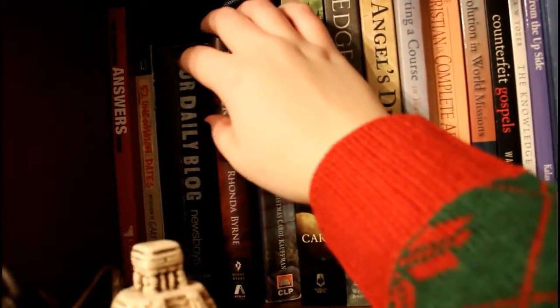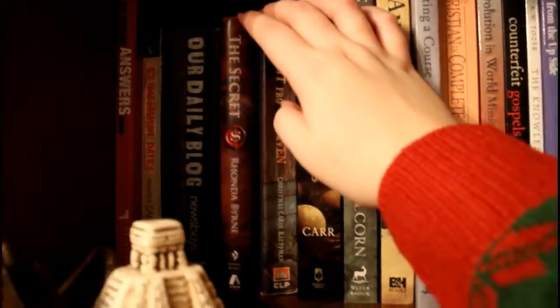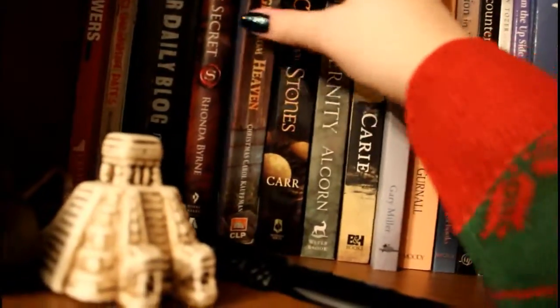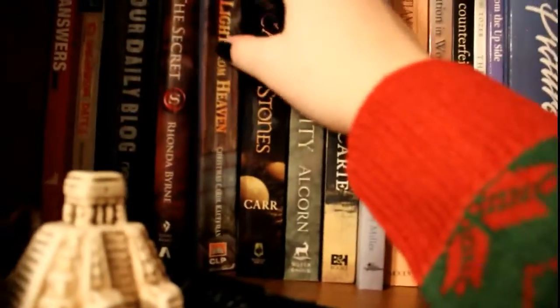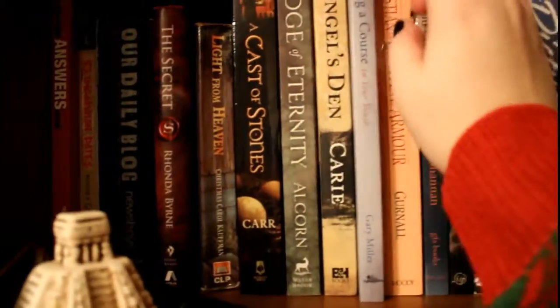This is A Call to Prayer. This is a tiny little New Testament right here. I thought that was something that my mom had, but that comes later. This is Our Daily Blog by Newsboys, which is a devotional. We have The Secret. Then we have Light from Heaven, which was a book that I really enjoyed when I was in school. A Cast of Stones, which I still haven't read.